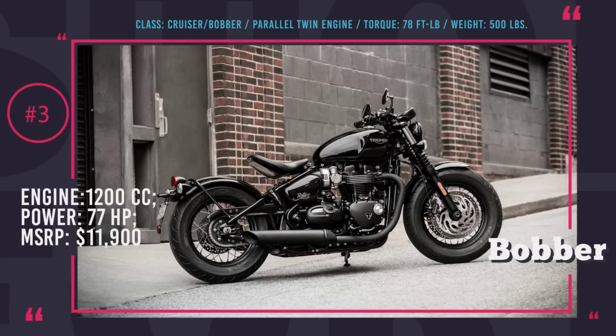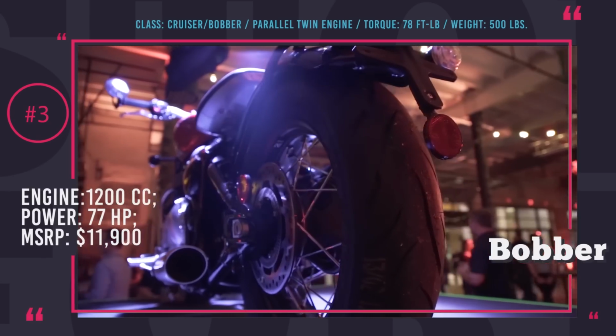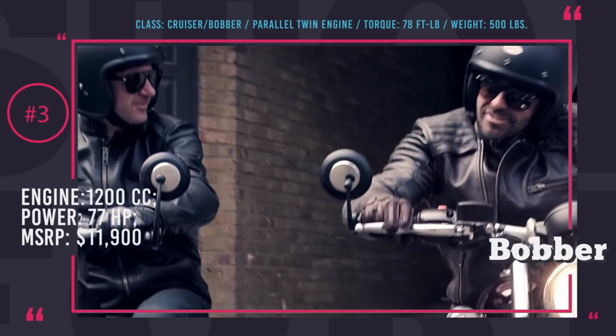Triumph Bonneville Bobber. The British brand Triumph is in a serious role, with their latest Bonneville Bobbers selling well across the globe. The mean-looking naked design and the single-seat style give the toughest impression when Bobber hits the road.